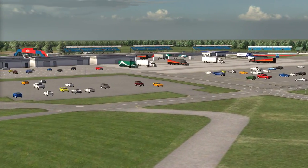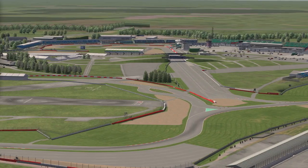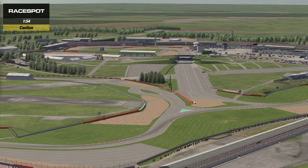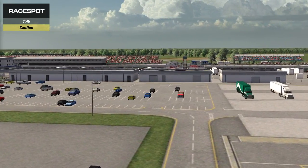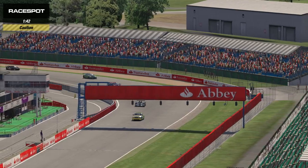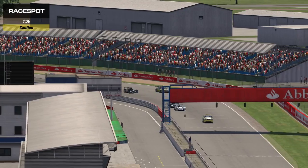Of course, Connery, this track very, very different to what we've raced at previously. We've had Mosport, we've had Imola, and we've also had Spa. One's high speed, but also technical. Silverstone, much flatter, less elevation changes. Yes, and that brings its own challenges as, you know, the flat track, your braking is not affected so much by the elevation changes. So it's very flat. It's an old airfield, actually. So very flat for those planes to land and taxi about. So yeah, this should be a great race.